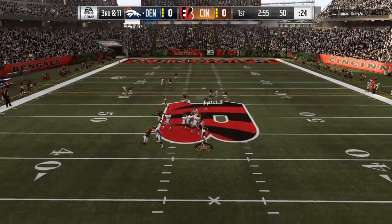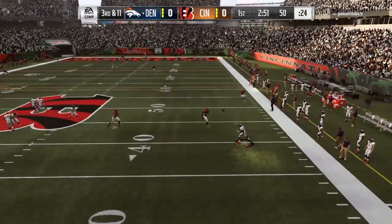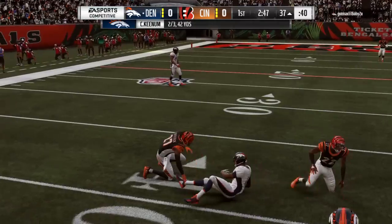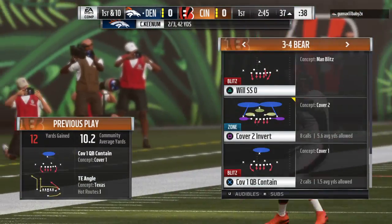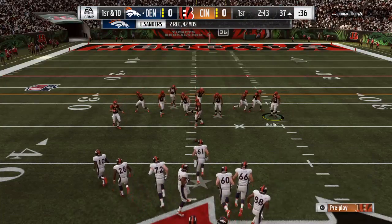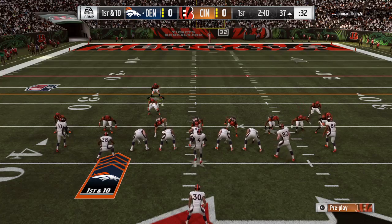Now Keenum, eluding the pressure right. Got a man. He finds Sanders, and he is tackled inside the 40, not quite to the 35. Keenum to Sanders for the Denver 1st down. Line of scrimmage, the 37 on 1st and 10.